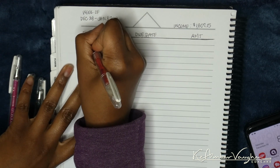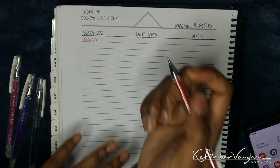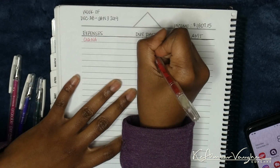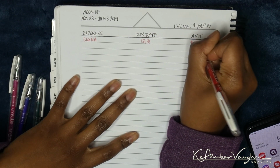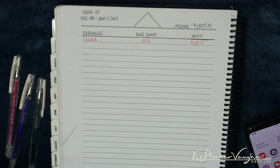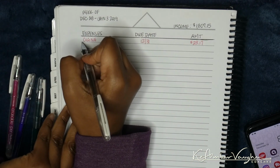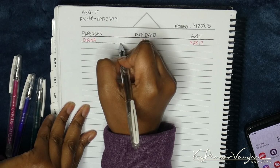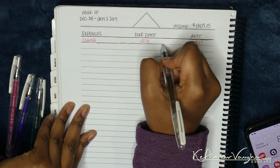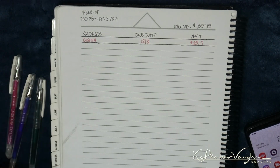So luckily for me, at the end of the month, I only have one expense, and that Cigna is due on the 31st, and the amount is $23.17. Now, most weeks you're going to see more stuff underneath this particular category, but this week, this is the only one. And that typically happens the first week and the last week of the month. And I'm going to have to go and buy me a ruler because once I get into my actual 2019 planner, it's got to be a smooth line or it's going to drive me crazy.